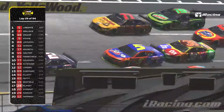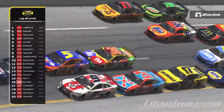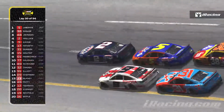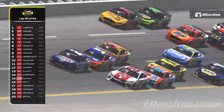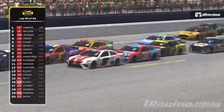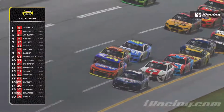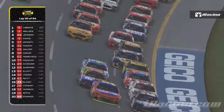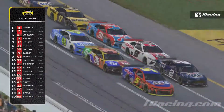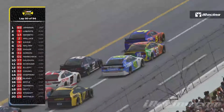Payne to the inside of the 2. Well, almost. The 2 is actually still clear, I think. Nope, not anymore. Casey Kane trying to take the lead, but the 2 car just has too much help from the 5, who did not go with him to the bottom, and instead he's just going to take the lead for himself. Terry Labonte takes the lead.